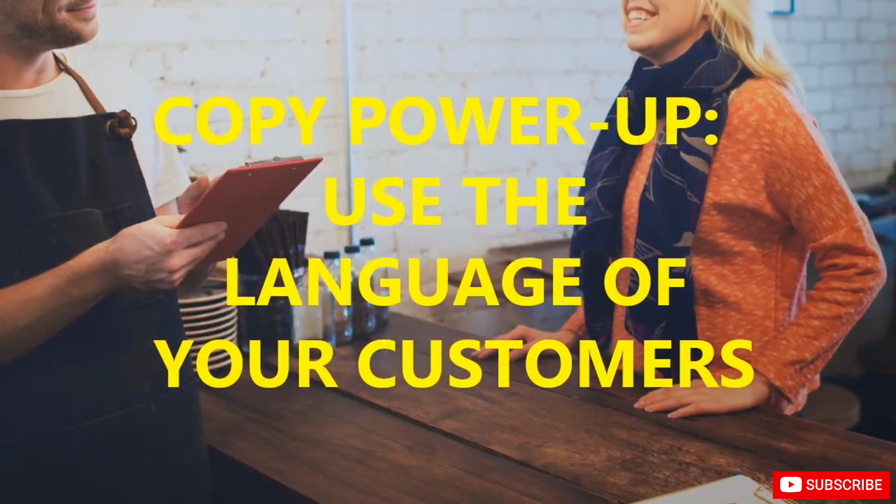Copy power up. Use the language of your customers. As you're doing your research, make a note of all the memorable messages you come across, using the exact words and phrases of your customers. Not only is this going to make your writing more vivid, but it's going to help to gain your readers' respect and trust. People don't want to be spoken to in technical jargon or marketing language. They want to be spoken to like real human beings.